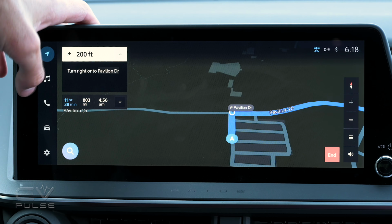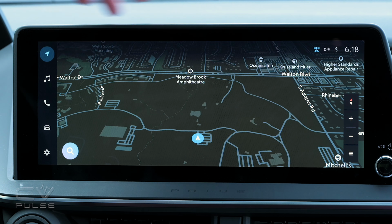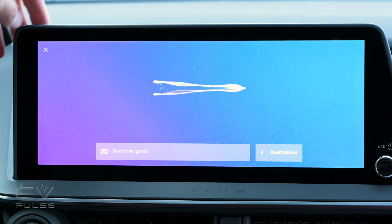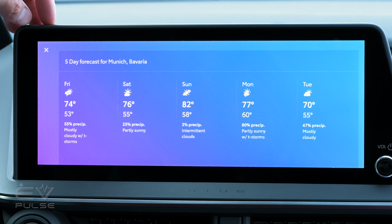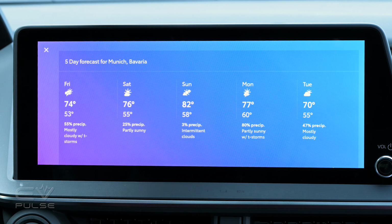You get the idea. 11 hours, 38 minutes, 803 miles. You can pull up directions very easily. Or you can ask it stuff like, what's the weather in Munich, Bavaria this week? Give it a couple seconds. Weather forecast for Munich, Bavaria. You can see pretty nice, warm and sunny, except maybe Monday some thunderstorms could be blowing through.